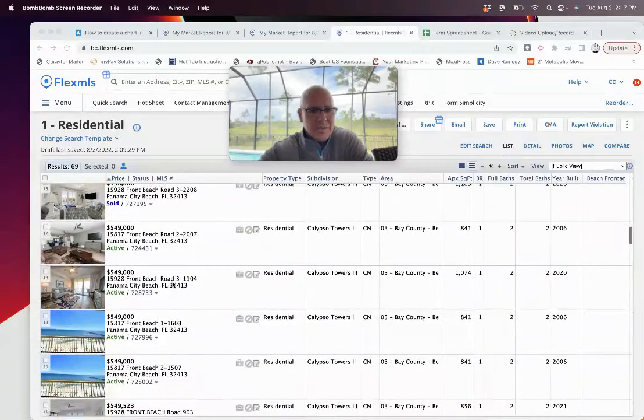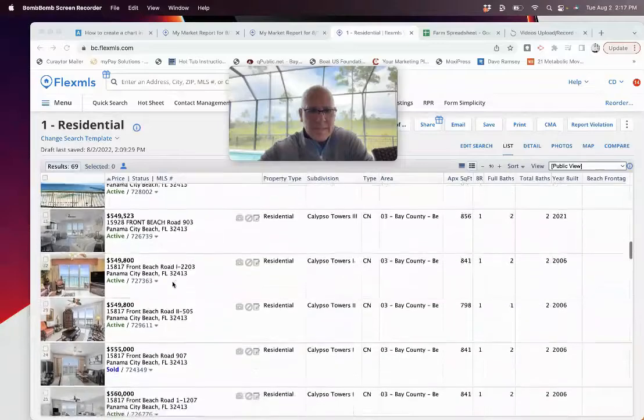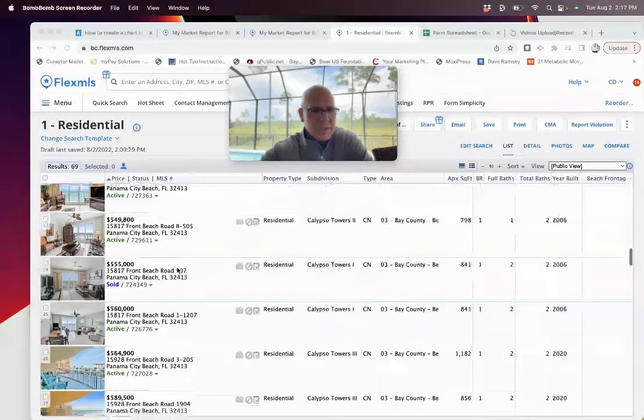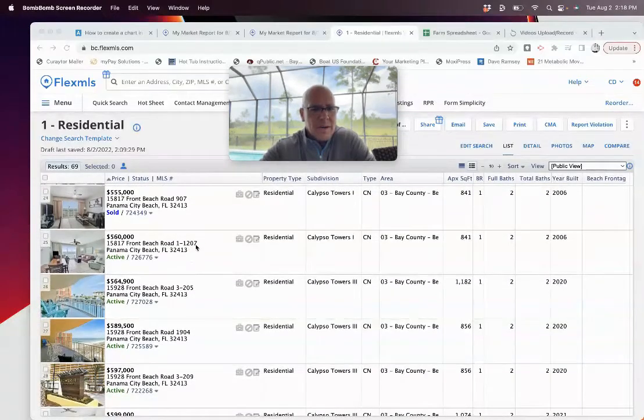Still a lot of units for sale here. We're still in 1-bedrooms. Here's a Gulf front master in Tower 2, $549,800. This will be interesting to see what happens here. This one is really, really in excellent condition. Very, very clean. This is also another nice unit here, Tower 1, 2203. Tower 1, 907 did close at $555. This was a couple of months back, but is one of the higher sales we've seen recently. Tower 1, 1207 on the market still for $560.